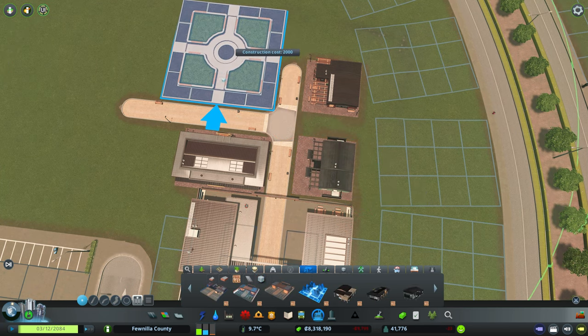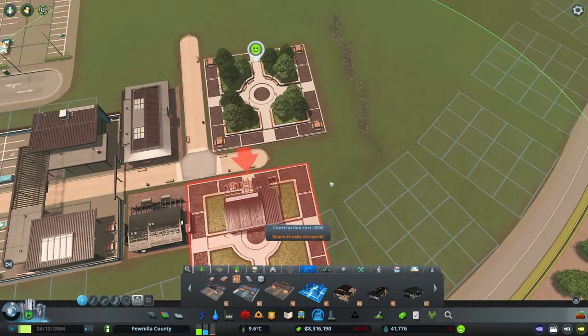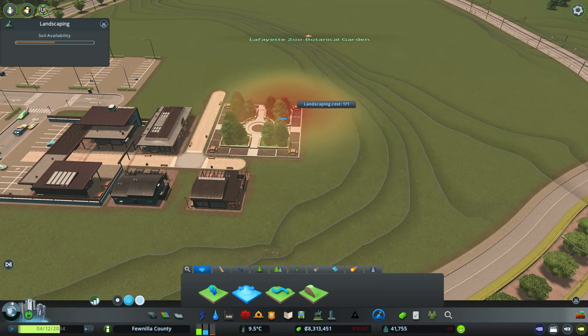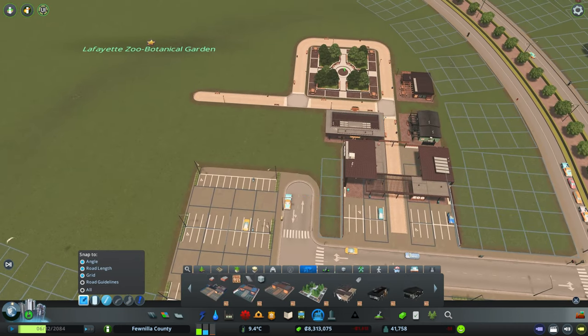And then let's bring in the main plaza as well as a nice kind of central focal point to the entrance of our zoo, which does leave us with just about enough space, I think, on this top tier here to do a nice little path network around that. So something along those lines.